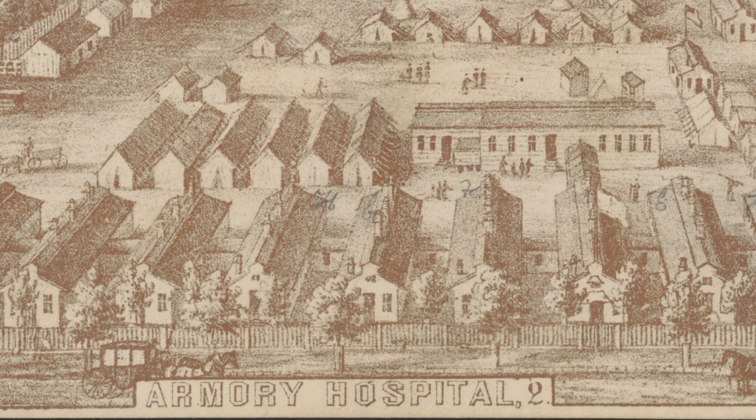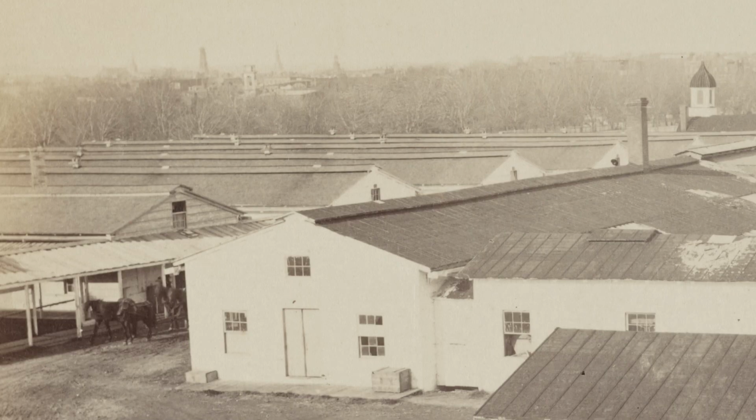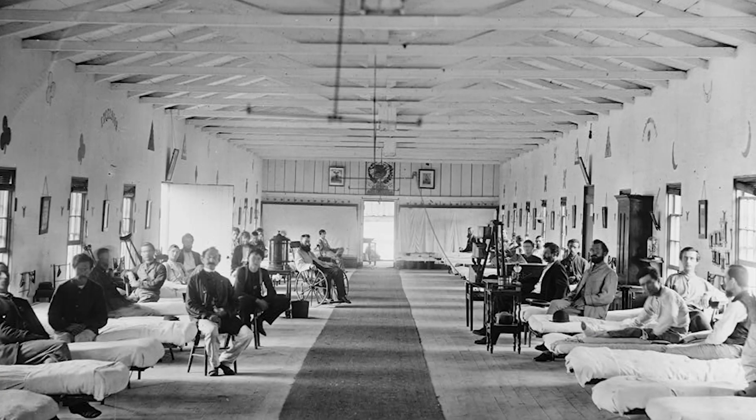It consisted of 12 hospital wards, known as pavilions, constructed in a layout intended to allow for fresh air to enter the wards. Inside these wards, 1,000 beds were made available, and a space for emergency tent hospitals was available in case of a mass casualty influx from a severe battle or from a disease outbreak.